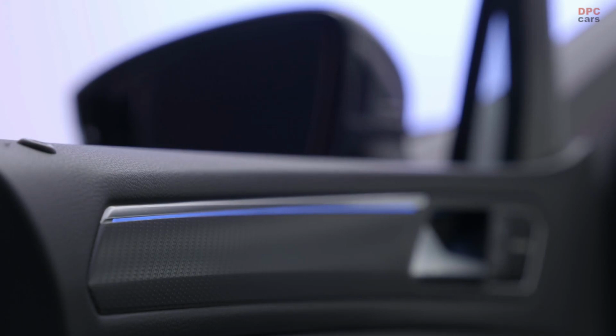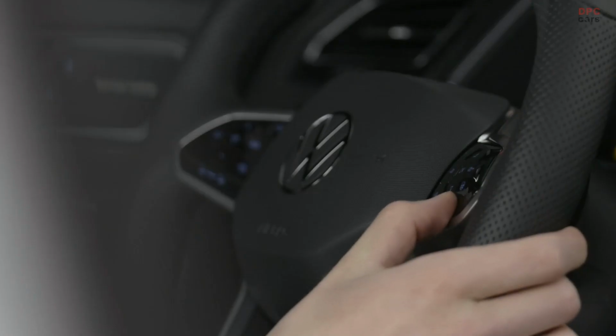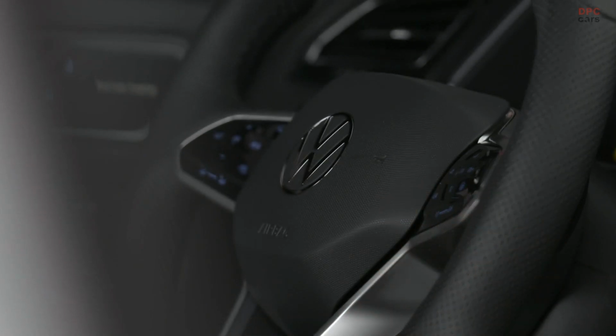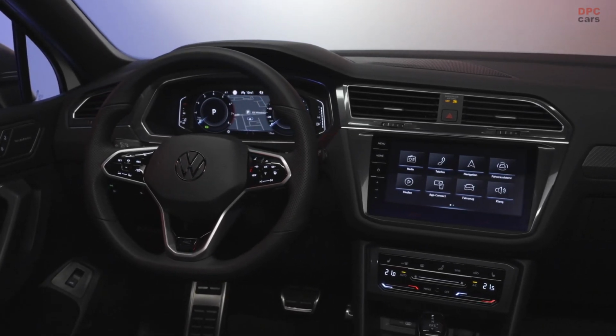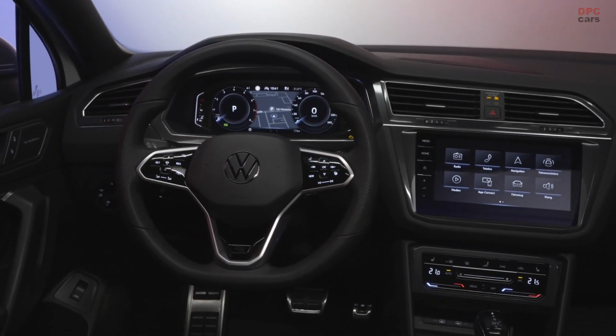Also, what is new, the Harman Kardon optional sound system, 8 plus 1 loudspeakers with an output of up to 480 watts. And if you couple that with the ambience lighting system, my daughter would use the purple for background lights, so that's a good thing to start with.